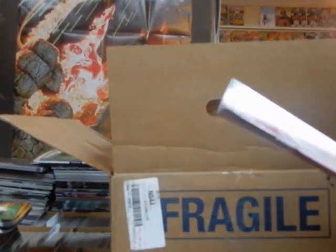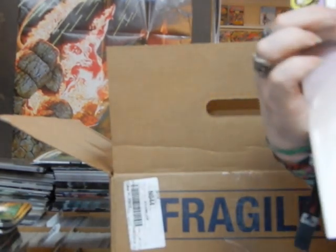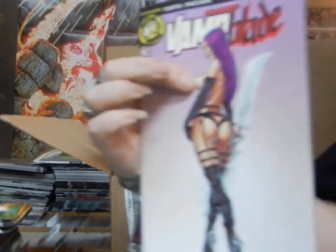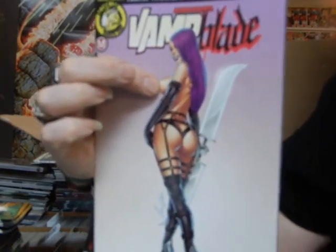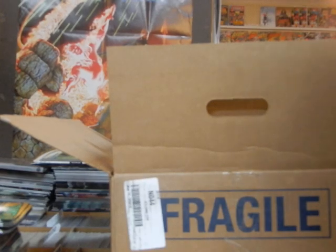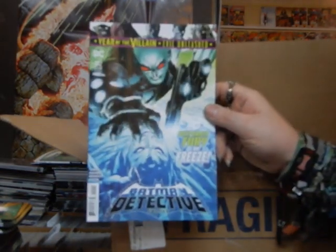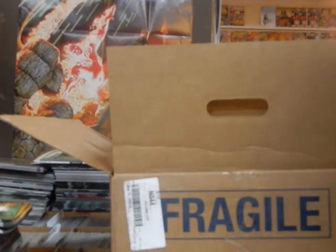Here we got to cover this part up here. It almost looks like a Linsner cover, but it's a Vamp Blade number 9 Naughty cover. Jiggle jiggles. Set that aside for one of my pull customers. Here we have Batman Detective Comics, number 1012. Finally, do we see Mr. Freeze finally in this issue fighting Batman? I'll let you know in between videos.